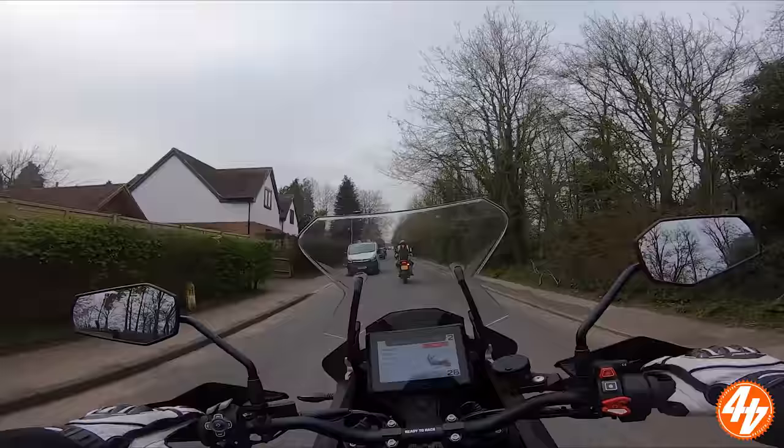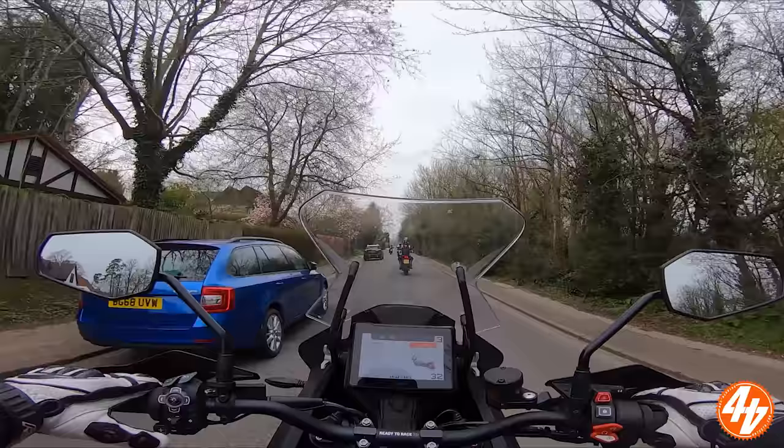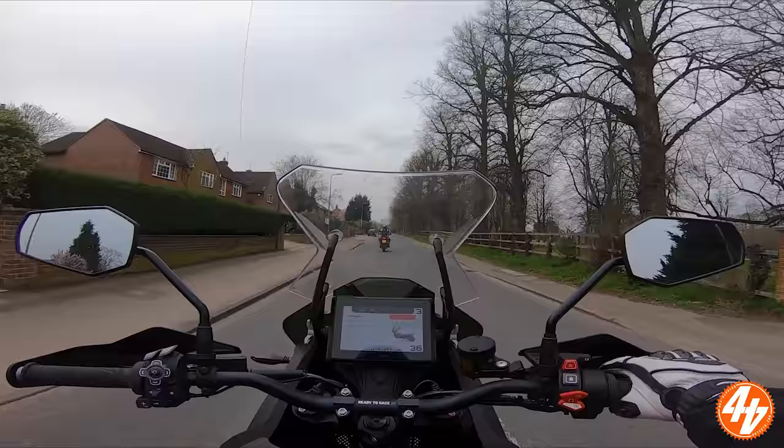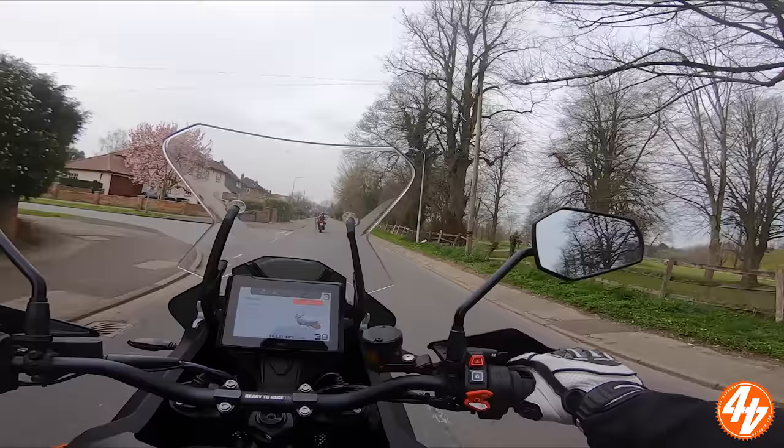Praise the Lord. I'm not going to sit here and say that the shifter and the shift action is better. Obviously the gearbox has been heavily revised. I'm not going to say that I can feel any different. It's a bit more positive, that's for sure, slightly more positive, but the rest of it I couldn't tell you if I was on the old bike or the new bike.